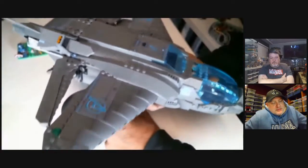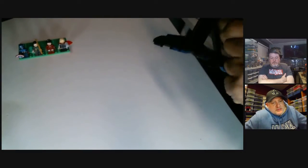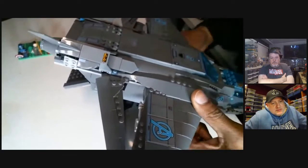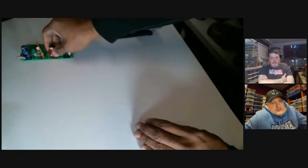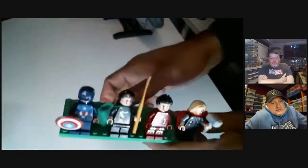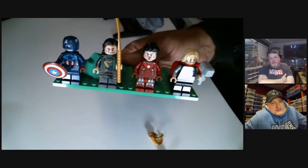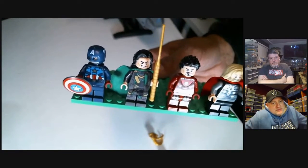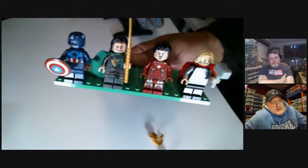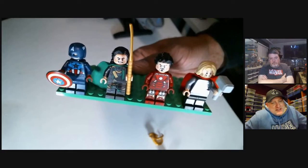Let's check the minifigures out. All right. So we got, and that kind of threw me off. Like, I get it. Mostly every set needs that one bad guy, right? But I think this one here, I probably would have skipped Loki. What? That's the money fig. Turn his face around.